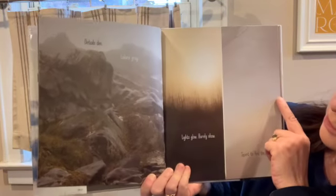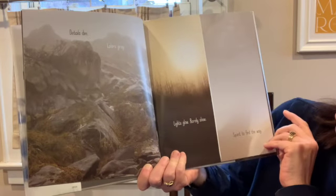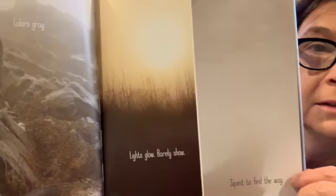Details dim, colors gray, lights glow, barely show, squint to find the way. Yeah, that's a road, but if you had to drive or walk on that, it would be very dangerous because it's hard to see. And there's that fog in those pictures.